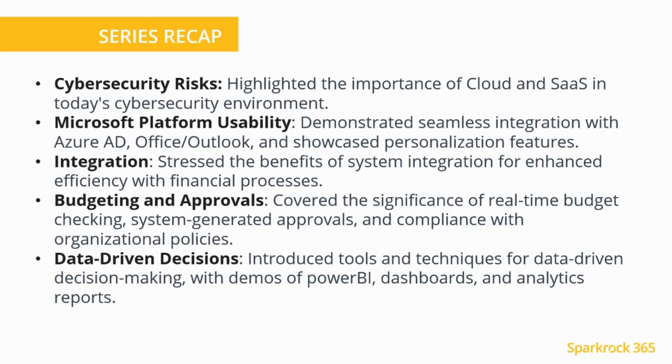And then finally, we talked about data-driven decision making and how critical it is to really empower your team to do that, your managers. And we really introduced you to tools and techniques for driving that kind of data-driven decision making with dashboards, with Power BI and analytics reports. So again, we'd really encourage you to take a look at those recordings and feel free to direct those to either IT or financial staff in your organization if you think that there's value for them there.